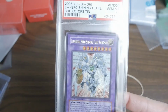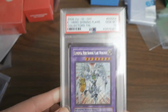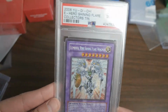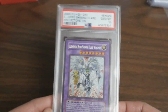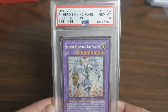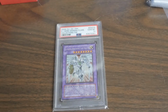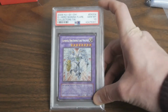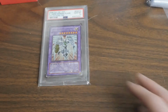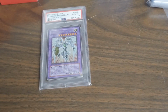I paid so little for this card. I feel like I paid $32 for a 10. An Elemental Hero 10. I paid $32. I thought that was a steal. Super happy I picked it up. I know this is a tin promo, but still, it's probably the best tin promo from that era. Maybe Cyber Dragon would be the next one, but super cool card. Happy to have it. I've had a lot of those come through. I've never had any that could potentially be 10s.